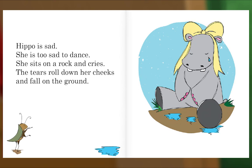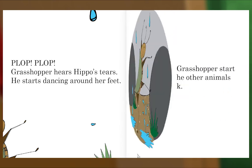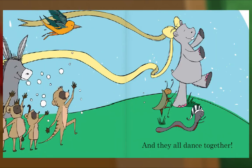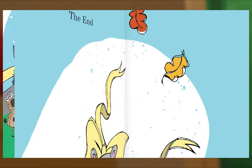Hippo is sad. She is too sad to dance. She sits on a rock and cries. The tears roll down her cheeks and fall on the ground. Plop, plop. Grasshopper hears Hippo's tears. He starts dancing around her feet. Hop, hop. Hippo and Grasshopper start to dance. The other animals come to look. And they all dance together. The end.